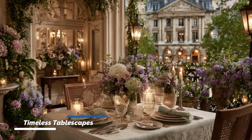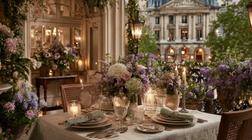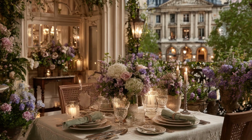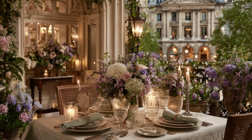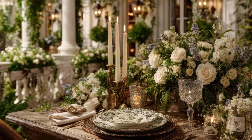Dining the French way is about elegance, even on a Tuesday night. Set your table with linen napkins, ceramic dishes, and mismatched glassware. Add a taper candle or two for good measure. It's not just a meal, it's an experience.